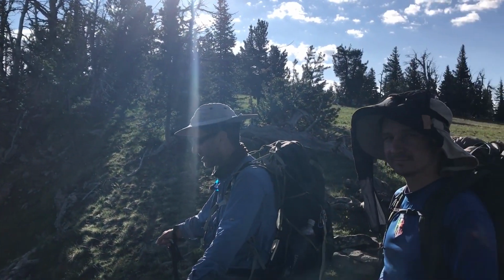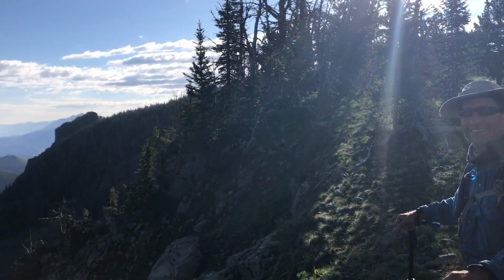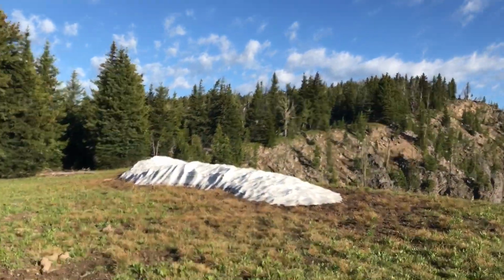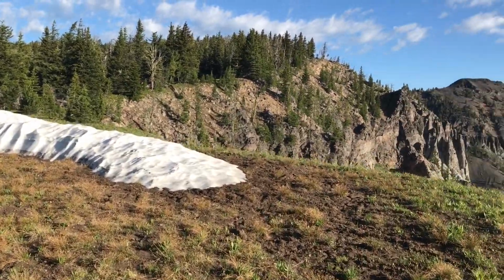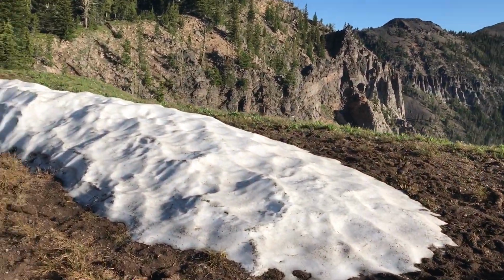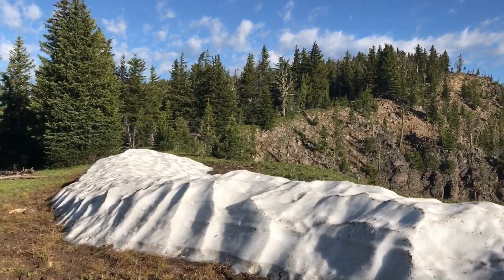Here we go. Say hey, guys. Hey. Hi, guys. Day four, heading to Shelf Lake. We're rocking it. Still a little bit of snow up here. We're at peak elevation today, about 9420. We'll have some ups and downs before we get to Shelf Lake. But this is about as high as we get today.